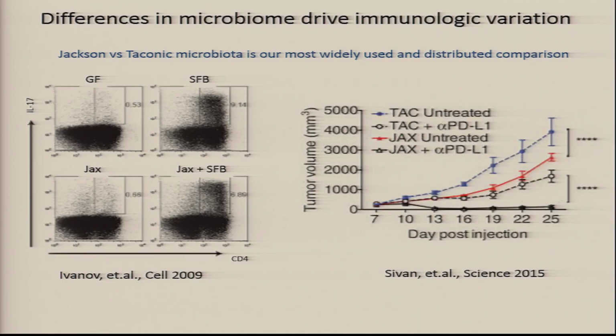This is from 2015, where they did anti-PD-L1 treatment on these mice. But just look at the blue line versus the red line. The blue is a skin melanoma. And you can see that the melanoma in blue from Taconic mice grows faster than in red from the Jackson mice. Again, two different microbiotas. The differences between these two microbiotas are quite drastic, but it just shows that you get two different growths. And the ability for us all to pay $20 or whatever it is to get these two different microbiotas has made these the two most common microbiotas.